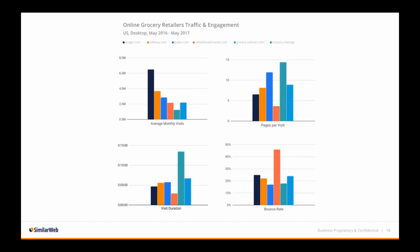Now, the next step beyond just traffic is when we start to dissect some engagement stats. These also are indicating a relatively stagnant market with slight improvements. It's pretty clear on the top left here that Kroger.com is getting the largest volume of traffic. That said, the site struggles to maintain an engaged audience. While bounce rates are comparable to the rest of the industry, we see that the number of pages per visit to Kroger.com is 26% below the industry average. Further, the average visit duration is 2 minutes shorter than the competition.